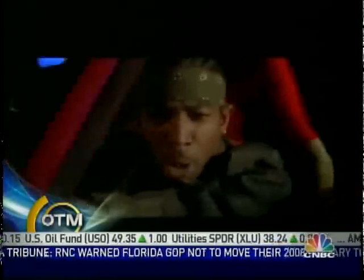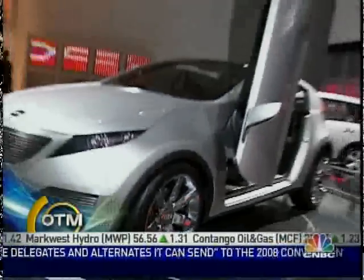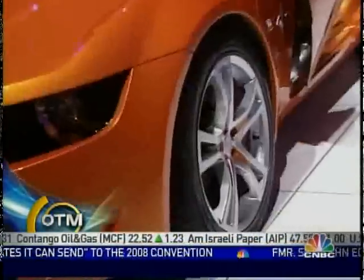Sport compact car phenomenon. The little Hondas, the little Toyotas, we call them the rice rockets. That really launched the movie, Fast and the Furious. That really launched that segment. A segment, the automobile aftermarket, worth an estimated $21 billion, over 30% of that spent on, yes, wheels.